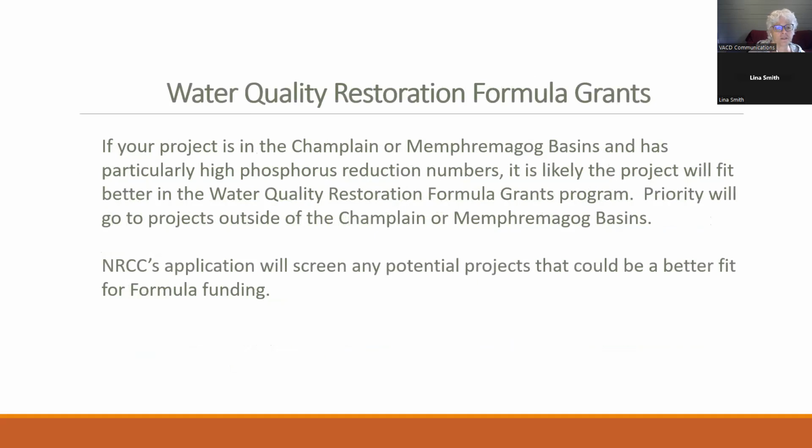If your project is in the Champlain or Memphremagog basins and has particularly high phosphorus reduction numbers, it is likely the project will fit better in the water quality restoration formula grants. Priority will go to the projects outside of the Champlain or Memphremagog basins. An NRCC application will screen any potential projects that could be a better fit for formula funding.